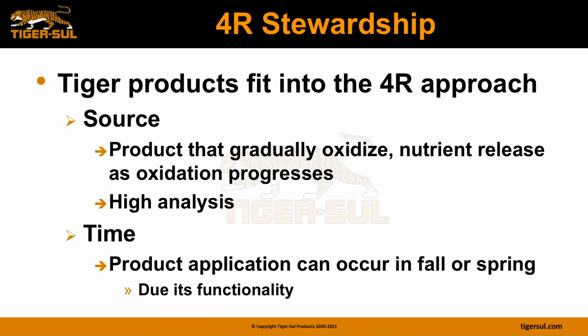So also, our Tiger products fit well into the 4R stewardship program. Tiger products fit in with looking at the various sources, and with the XP product, we have a gradual oxidation taking place, which gives you nutrient release as the oxidation progresses. So it's a very gradual, slow release type situation. You're also dealing with a high analysis product, which requires a lower rate of application.